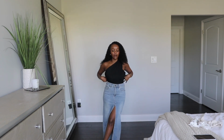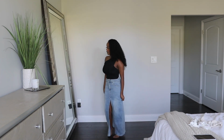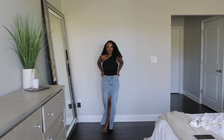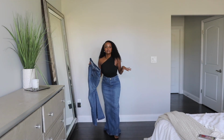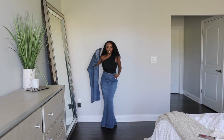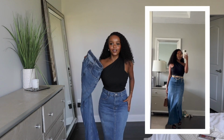I would rock her with a belt so then it doesn't look too loose. But if I want to rock her a little bit lower, I can, like if I want that low skirt moment. I am obsessed with this skirt. She is beautiful. I love the mermaid look that I'm getting out of this skirt. She is a little bit high-waisted. Yeah, girl, this skirt is everything.